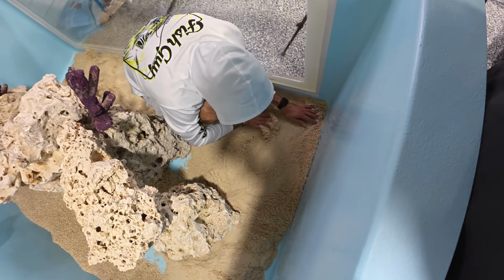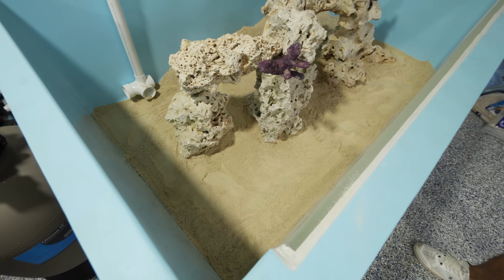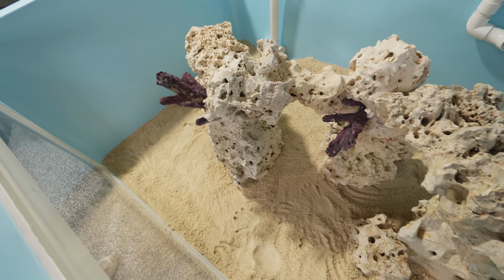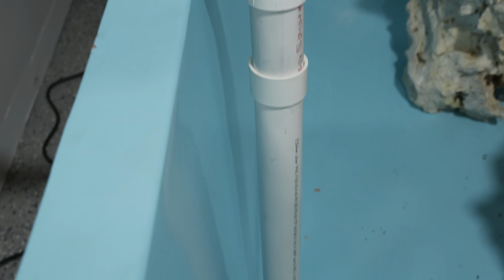It's really coming together. It's got the reef, it's got the sand, it's got the crushed coral, it's got everything you want in an aquarium except the water. I cannot wait to see little Jeff in his giant pond. The reef is complete, the plumbing is hopefully perfect, so now we're ready for water.